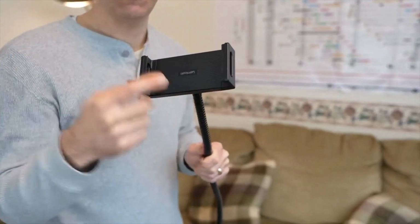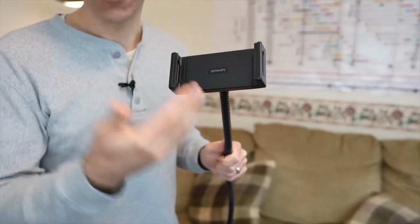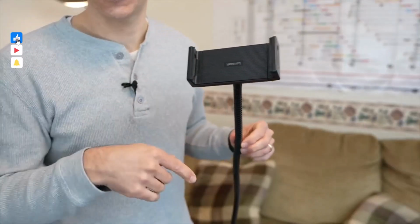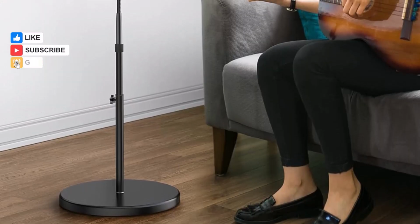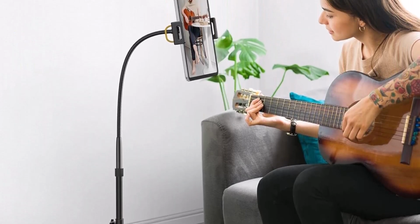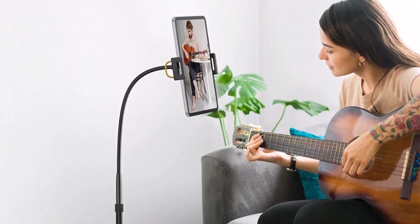Overall, the Lamicall Bed Tablet Holder offers unmatched flexibility, stability, and convenience for anyone seeking a practical solution for hands-free tablet use. Its design balances functionality, durability, and user comfort, making it a top contender in its category.